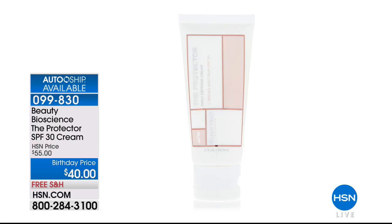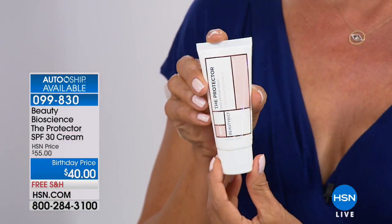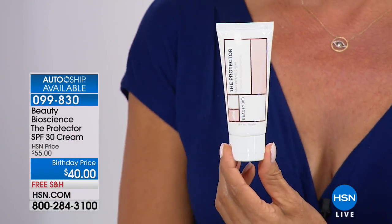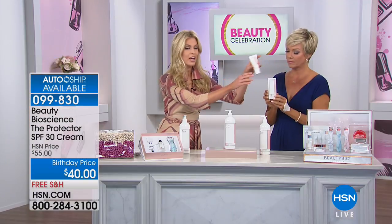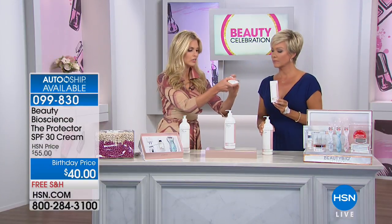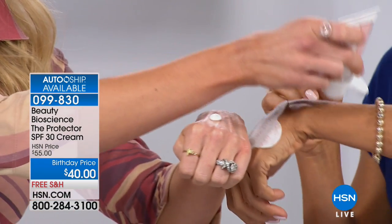And then, of course, we want to encourage you to pick up the protector. This is the SPF cream of SPF 30. This is a major cult following. This is the most beautiful day cream that you would never guess in a million years has SPF in it. Please wear an SPF every day. Sun damage is the number one cause of aging. I'm going to put this on my hand just so you can see. There is no whiteout. It has a vitamin C base, so it's literally like a serum and a cream all in one.